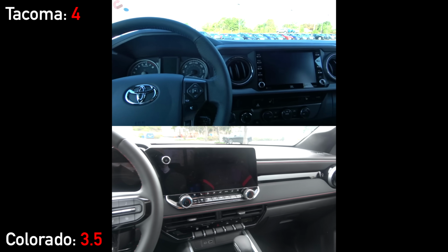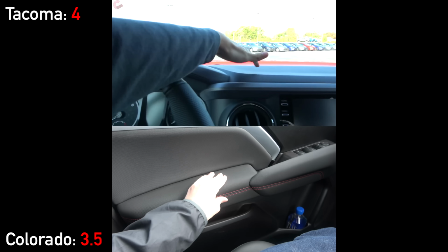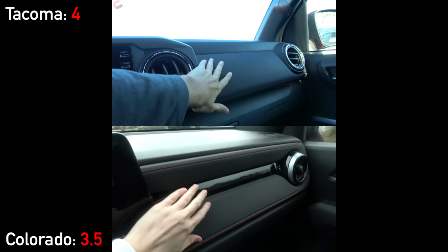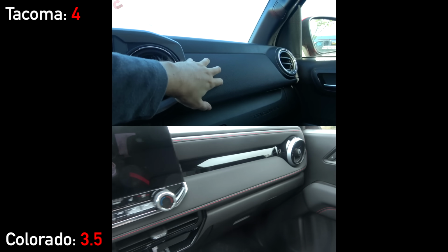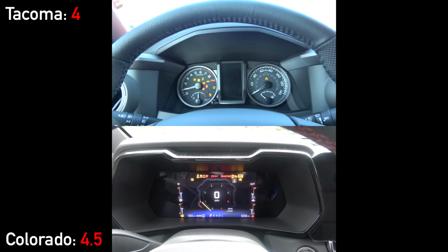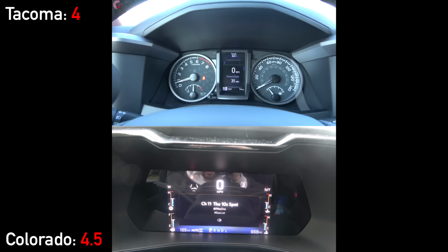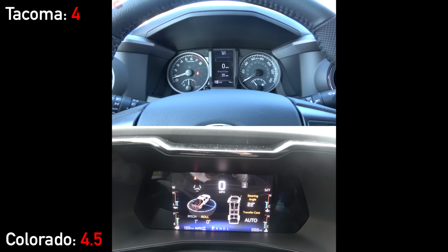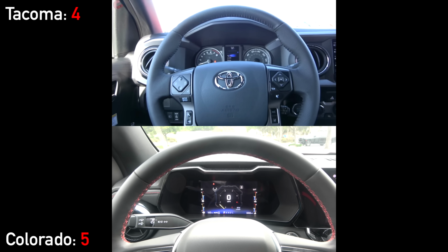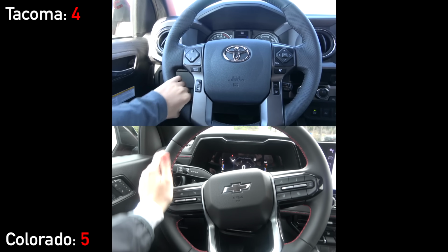Let's get inside and evaluate the major category of overall materials. While no midsize truck has gone to the levels of their full-size peers, the Colorado focused more on delivering a refined interior experience with this new generation. Now after startup, the new Colorado has a customizable 8-inch digital gauge cluster, while the Toyota has a traditional analog one. Both steering wheels are leather wrapped and manually adjusting, but only the Colorado's wheel is heated.